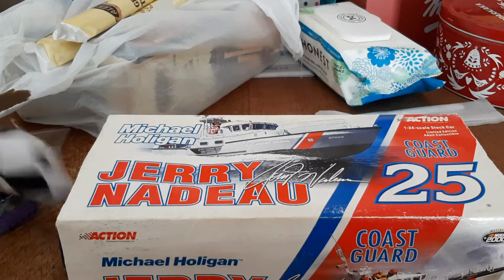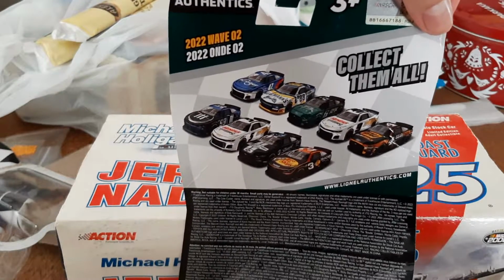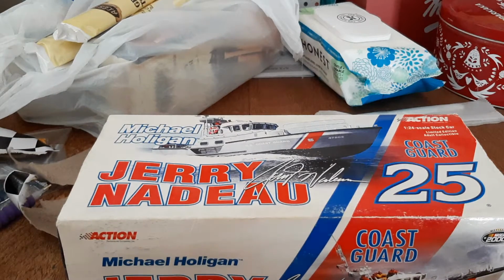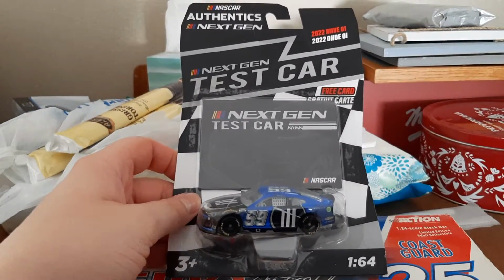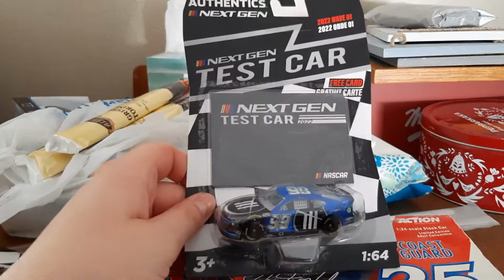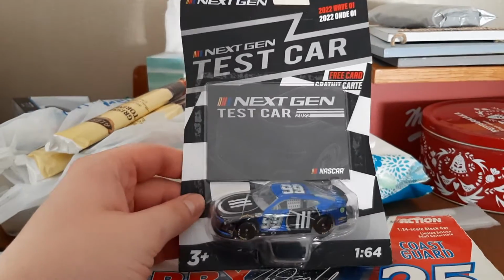Which, to remind you, the next gen test car wave is basically what we got in actual Authentics Wave 2, with the exception of the Dale Jr. car. But either way, we'll see. But for this review, we have Daniel Suarez, or I should say the Trackhouse Racing number 99 Chevy test car. These are the cars that ran at Daytona and whatnot in testing. I say it's Daniel Suarez because it is the 99, but you also have his teammate Ross Chastain. Because when they were doing testing, some of the drivers drove just one car, just in different stints.